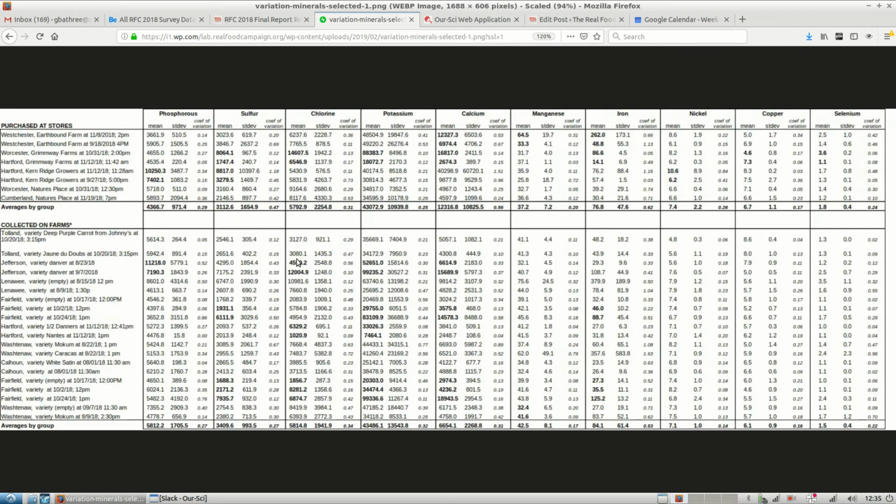Same here with Kern Ridge. Same here from the same grower on two different dates, even the same variety of Danver. They can have very different potassium and calcium and chlorine levels. Same here with Hartford. So I think that's quite interesting. Some of these are very consistent.